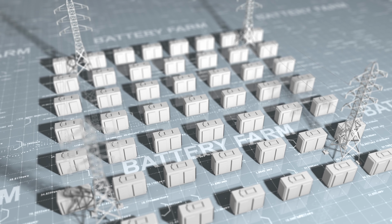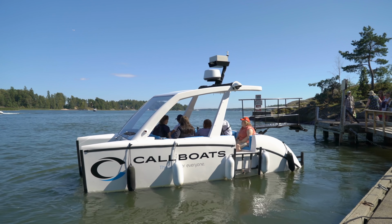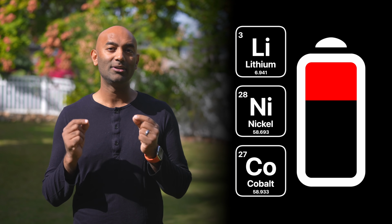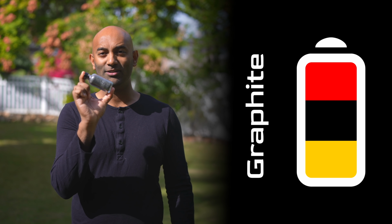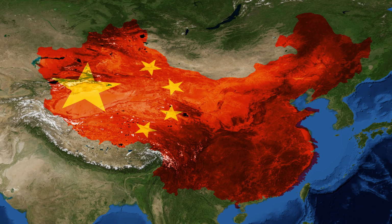We often talk about the importance of batteries for our future, and for good reason. Grid storage for renewables, electric vehicles, boats, it's all going to need batteries. But when we talk about lithium-ion batteries, we usually talk about the cathode. Thinking lithium, nickel, cobalt, yeah, those are all the cathode materials. The other half of the equation is the anode, and here, graphite reigns supreme. But what if I told you nearly all the battery-grade graphite comes from China?